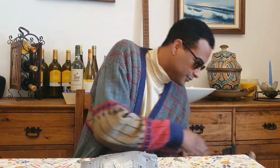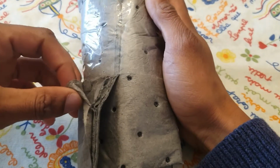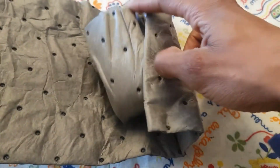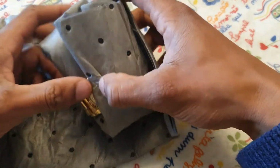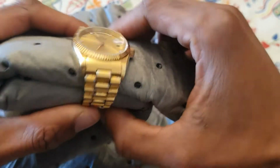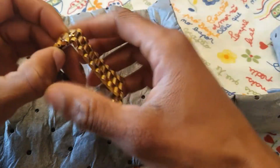Now what I'm gonna do is I'm gonna flip the camera so you guys can see this as well as me. Okay guys, so we're gonna open up this. I already messed it up. Is this a napkin? I see it! This watch is gorgeous. I don't even have words to describe how beautiful this watch is, man.